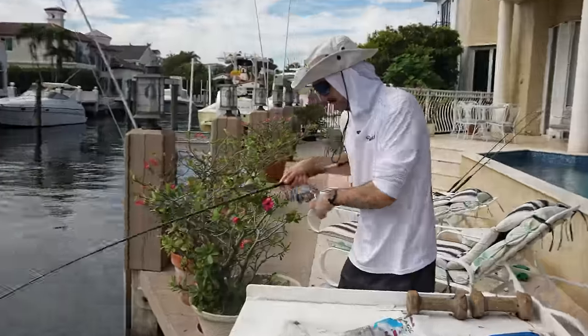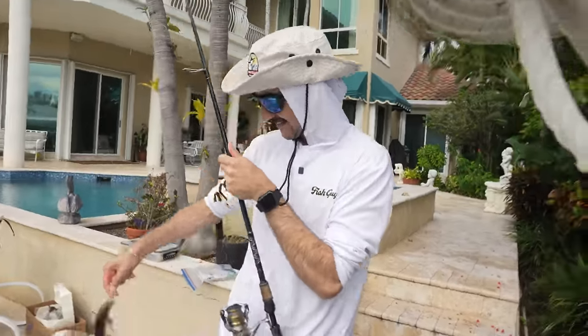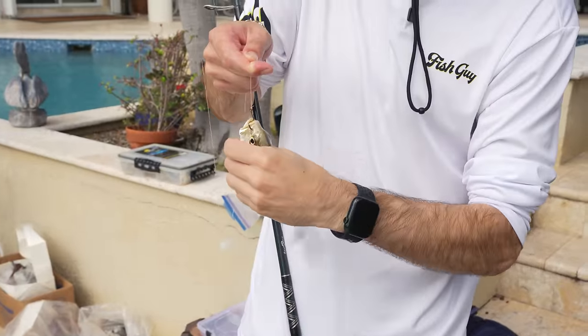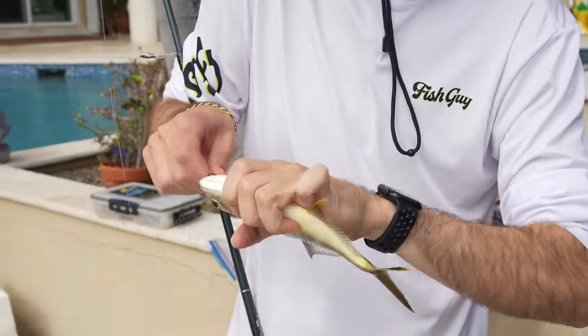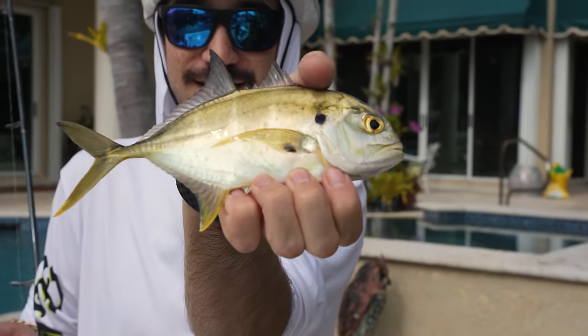Mini jack crevalle. Holy. Mini jack. That could be a fire live bait, dude. Barracuda comes, oh my gosh. There's a zombie one down there. I didn't expect to catch a jack crevalle as the first fish of the day. Oh my God, Mr. Slimer's gonna find him.